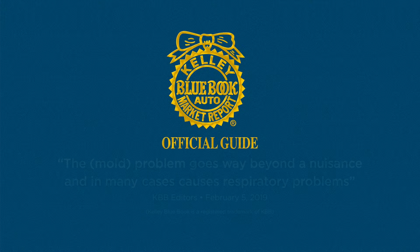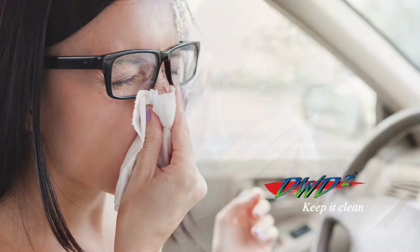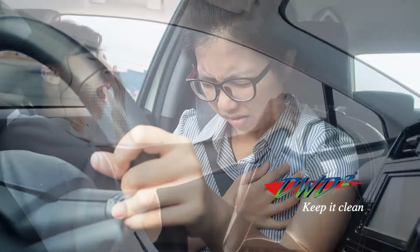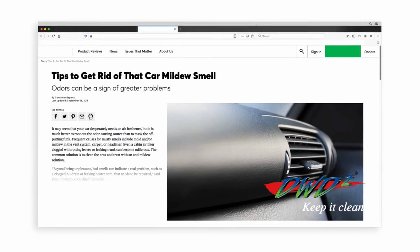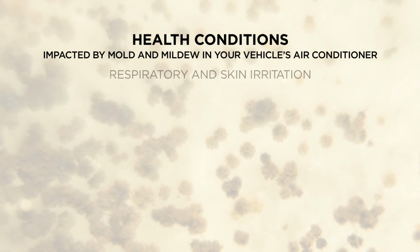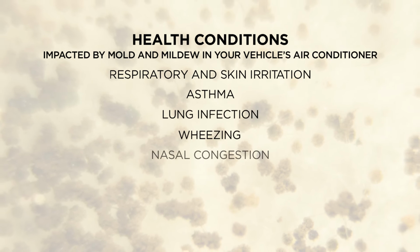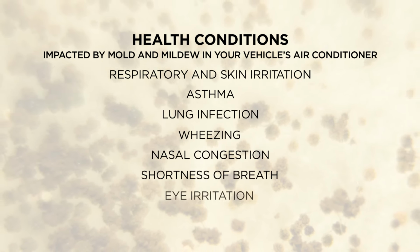According to Kelley Blue Book, the problem goes way beyond a nuisance and in many cases causes respiratory problems, including sneezing, coughing, tightening of the chest, and drowsiness. Consumer Reports agrees. Odors can be a sign of greater concern. Indeed, many respiratory sicknesses can originate from or be exacerbated by mold, mildew, and other contaminants passing through your car's dirty air conditioner.